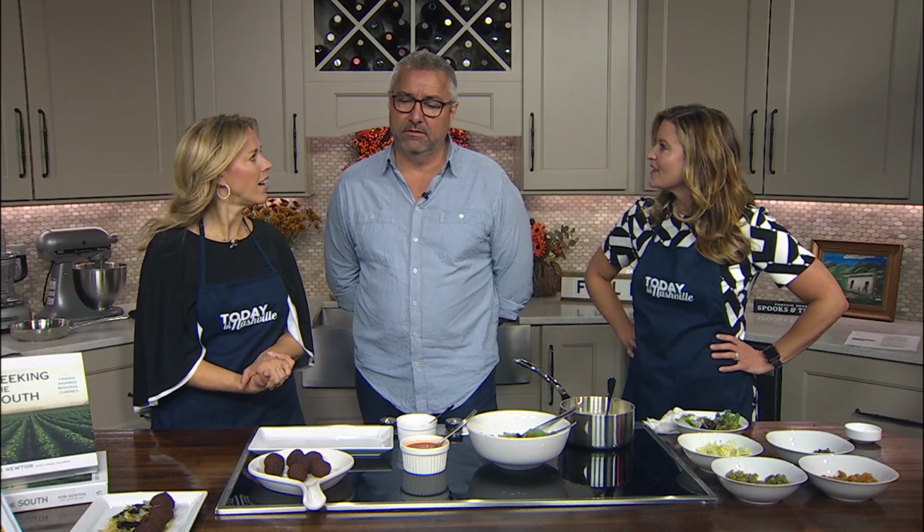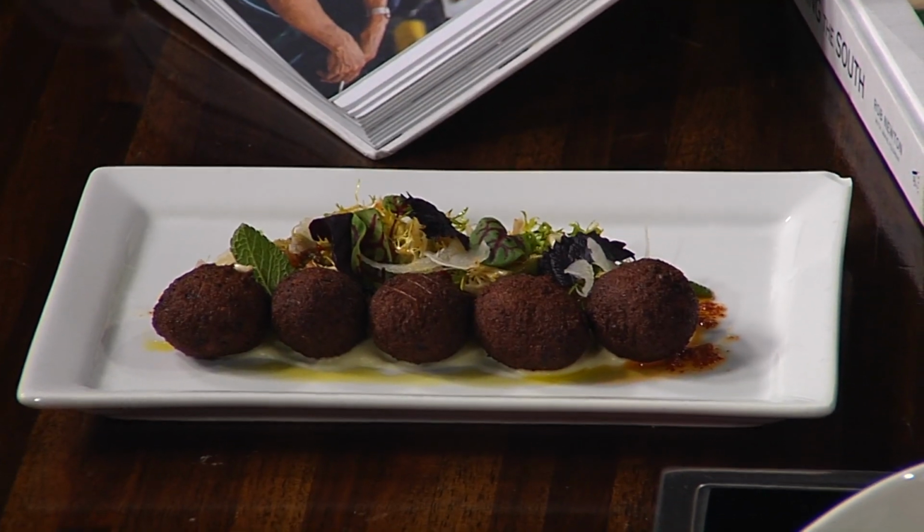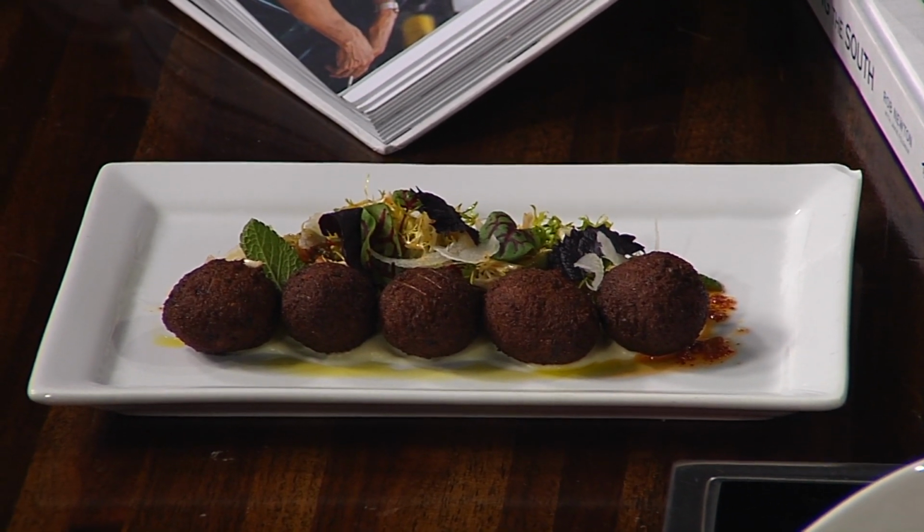What dish are we making today? And I want to dive into what the book's all about. Is this recipe in it? Yes, this is Black Eyed Pea Falafel. Sort of inspired by Lebanese immigrants that have been in the Delta for a very long time. So I think that's one of the interesting parts of when we think of Southern food.